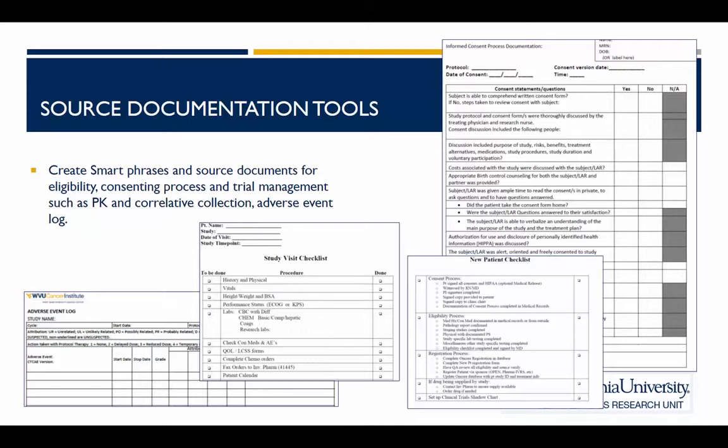We have new patient checklists, everything that has to be done for a new patient to go on trial. The far right is our informed consent process document that actually gets loaded as a smart text phrase in Epic for us. There's a study visit checklist for each visit, what has to be done for each study. There's an adverse event log that can track everything while the patient's on study. It's good to have blanket ones that you can transfer to each and every study and then customize as you need to.